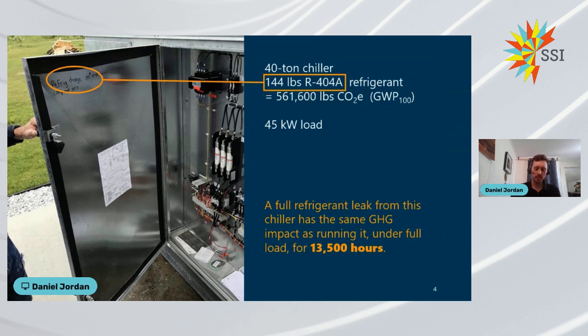But refrigerants as we use them today have very high GWPs, very high global warming potentials. So in this case, 1 pound of R404A is equivalent to 3,900 pounds of carbon dioxide as far as global warming potential. And refrigerants exist at atmospheric temperature and pressure as gases. Essentially what I'm drawing attention to here is the fact that this system contains enough refrigerant to have the same GHG impact as running it fully loaded for 13,500 hours if all of that refrigerant were to leak out.